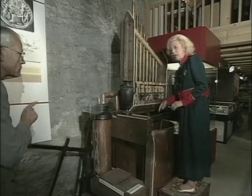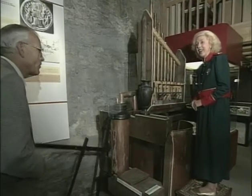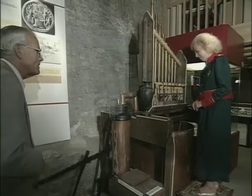Now you are pumping water into the 18 liter water. Now it's ready to play.